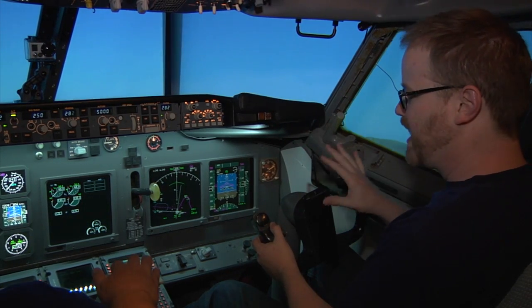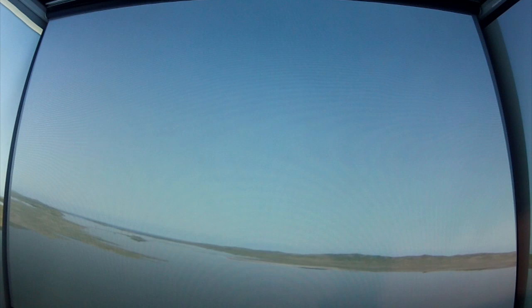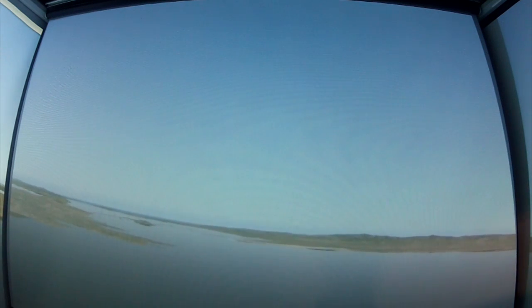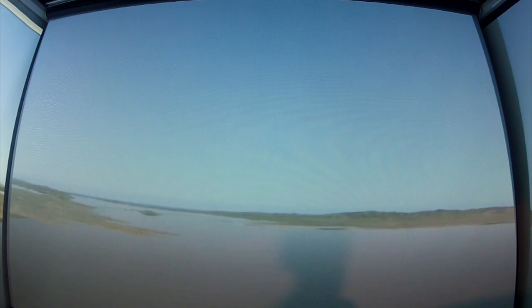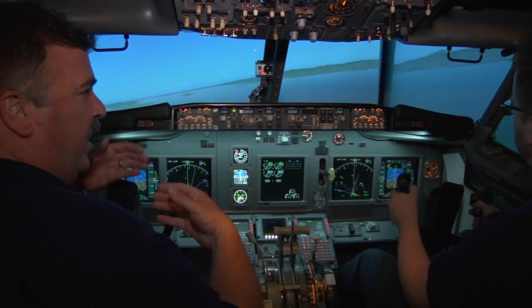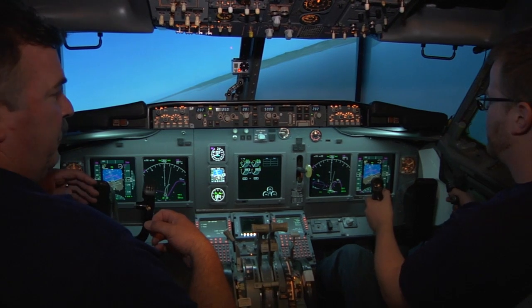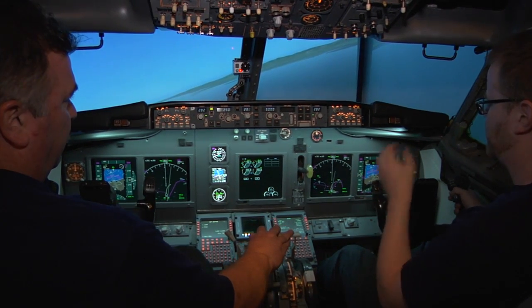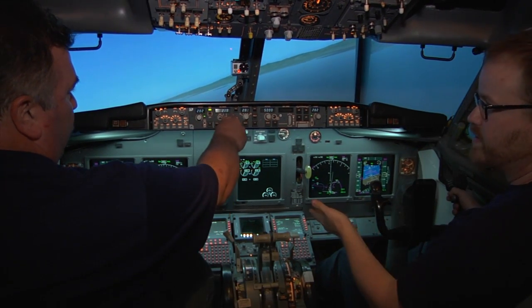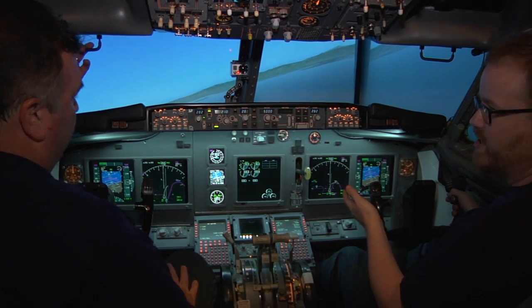How is this all wired into the sim? I mean, I pull it back and I'm feeling resistance. There's basically a bunch of cables, springs, and hydraulic dampers to get the real feel of a hydraulic system, because in the real airplane it's all what they call control loading. They actually fake the feel because it's all hydraulic. Okay, so you have a connection to the control surfaces, but obviously it's not one-to-one or anything like that. They're just giving you an approximation, right?